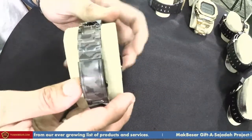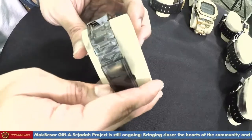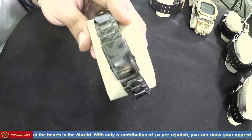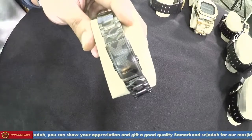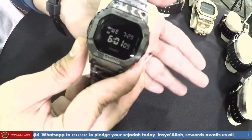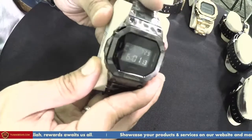Okay, this is the reflection. Sorry, I'm distracted by this. You can set an appointment with Timeless Collection to measure your wrist. Unless you know the measurement for your wrist, you can tell us here. Okay?